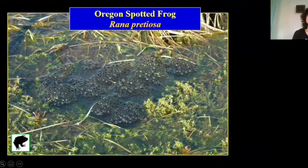Another really cool thing about these is they're communal breeders. So unlike our other amphibians that we're talking about, as soon as one female lays her eggs somewhere, all the other females are like, oh, that seems good. Becky laid her eggs there. I guess we're all gonna lay our eggs here. And so it's very rare that you ever see like one Oregon spotted frog egg mass somewhere without there being like at least 15 more surrounding it.